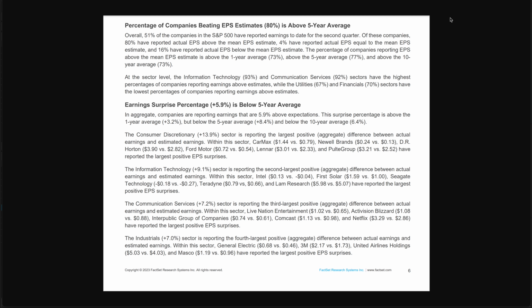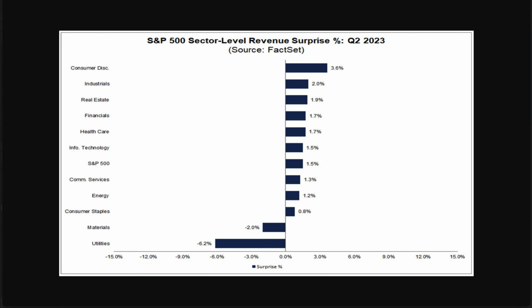The earnings data thus far is pairing nicely with that narrative. We could also look at revenue surprises this way. Once again, you can see consumer discretionary, industrials at the top of the list. Industrials, not the biggest risk-on sector, but it's definitely more risk-on as opposed to defensive. Financials are also up here. Healthcare, not the greatest. Infotech, it's also beating out the S&P as a whole.